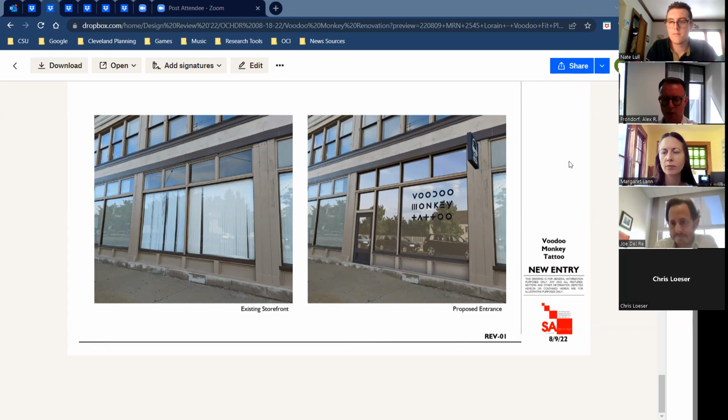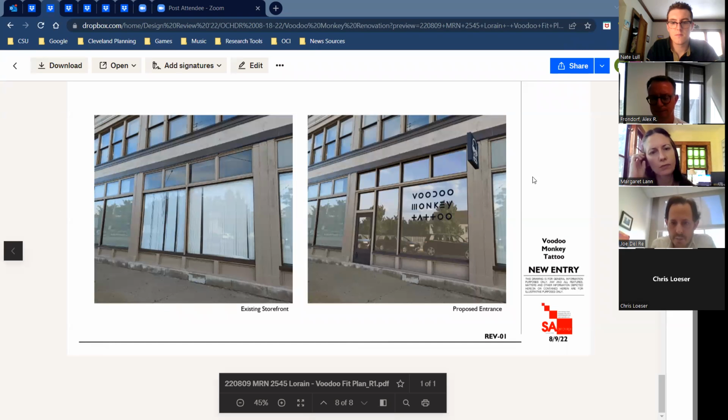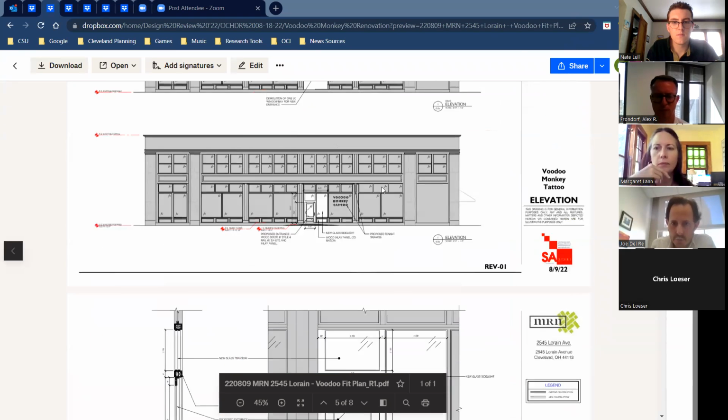Has the city opined at all on the elevation of the sidewalk? I'm sorry, Alex, say that one more time. Has the city commented at all on the proposed sidewalk elevation? No, they have not made any comments yet on the drawings we submitted. Does it create an actual ADA entrance? No, the ADA entrance, if Nate, if you'd be so kind as to go back to the site plan, I can just illustrate where that's at.